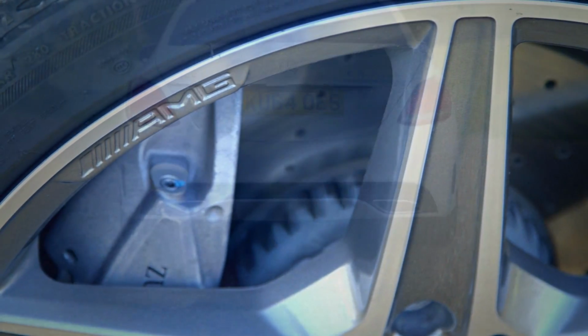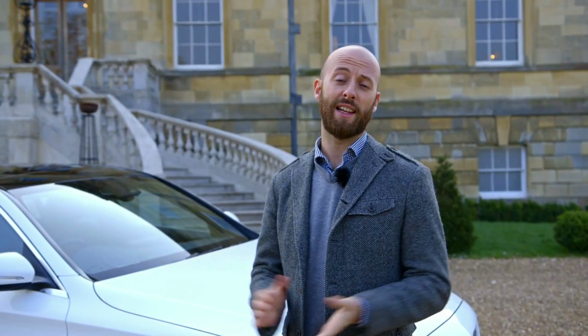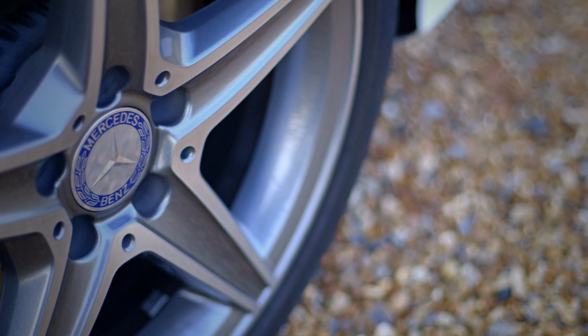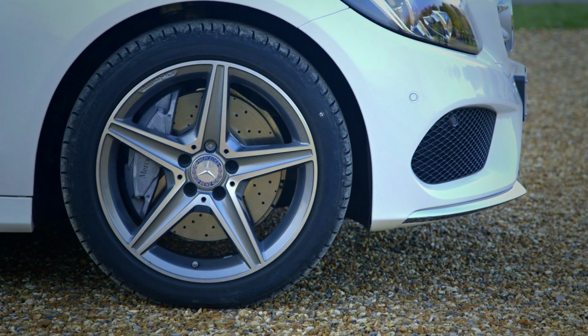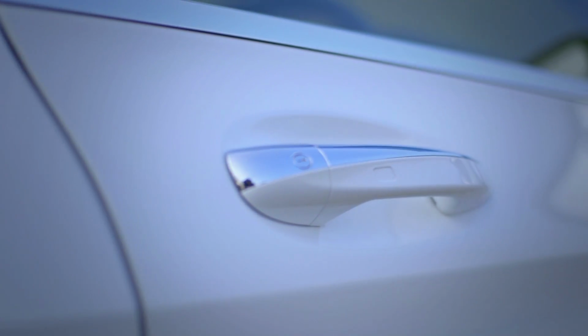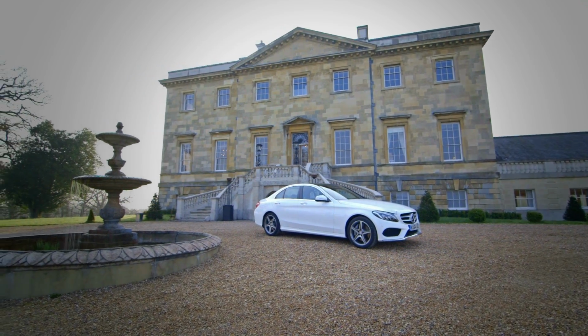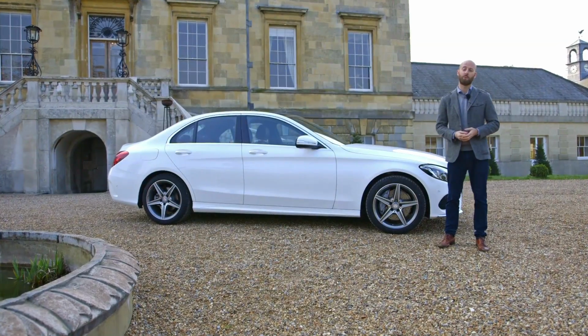This AMG line model really cranks things up a notch in the looks department too, with full LED lights front and rear, an aggressive body kit, 5-spoke 18-inch alloy wheels and lashings of extra chrome trim. But even the sport models look the part. It's only the base SE versions that miss out on the shiniest baubles.